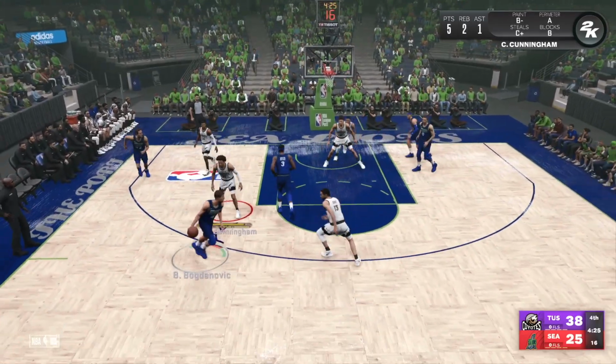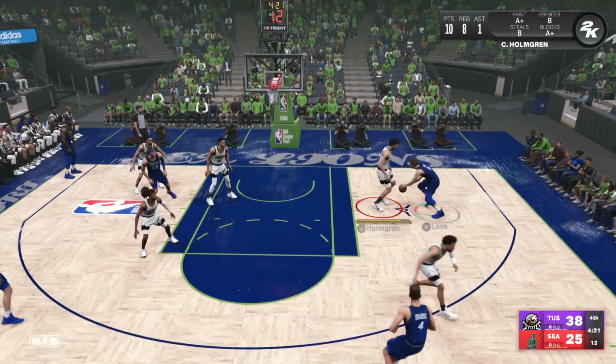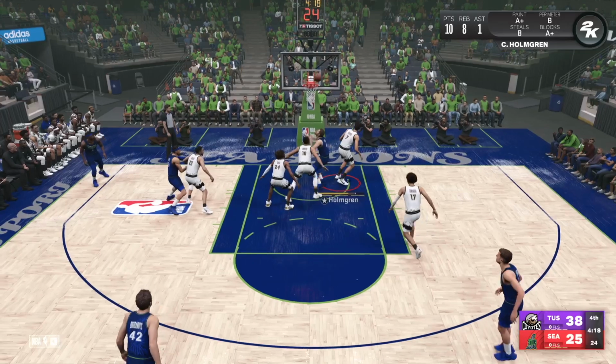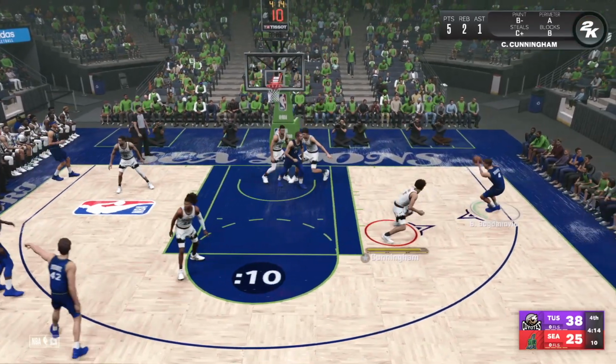I think Cade has also been quiet, right? Yeah, 5 points. Who's been leading the way for us? I honestly don't know. Has it just been Chet and Poku, I guess? Maybe. I don't know. As we see K-Love with the board.